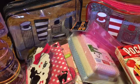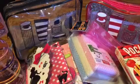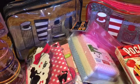So here's the first one. Like I say, they come in different sizes, and this is the Minnie Mouse one. Let me take one apart for you so I can show you the length. So it's pretty long. See, it has this zipper here, and then this is the length, and that's how wide it is. I don't know if you ladies can really get a good view of that. Let me see.